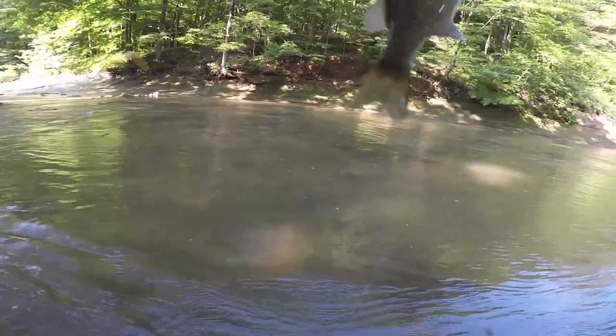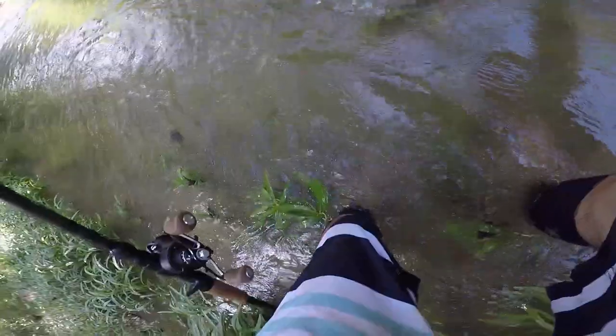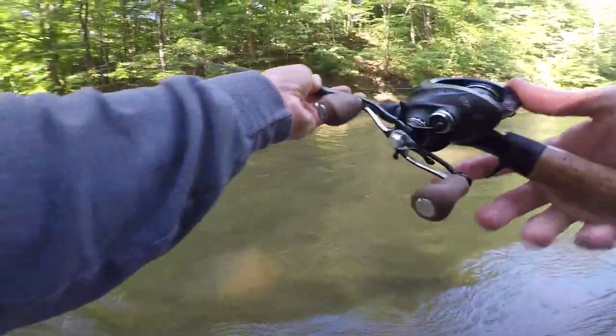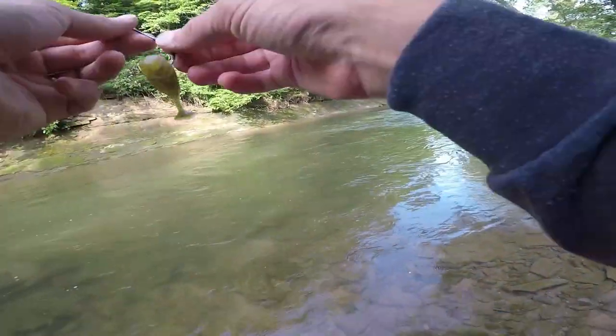You got this current. It almost looks like he's been hooked in the side before or something. Some kind of parasite maybe. Anyway, that's what I was looking for. Get going, get out of here. Oh man. Don't give up. Don't leave the fish. It's like every 10 feet that I move, there's another awesome spot.